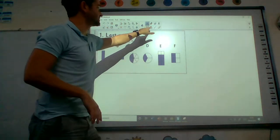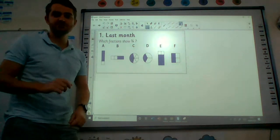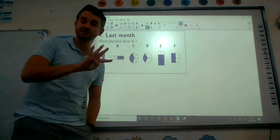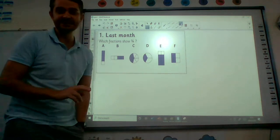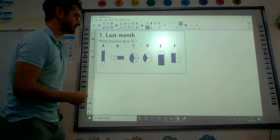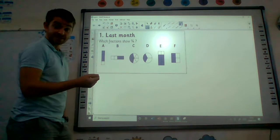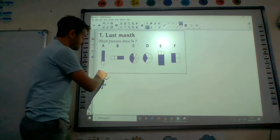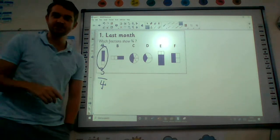Starting off with our fractions. Which fractions show 3/4? Remember, that's 3 out of 4, or 4 equal parts, 3 of them coloured in. Let's look through A, B, C, D, E and F first. How many equal parts are there? How many are coloured in? Well, on our first one, straight away we can see that there are 4 equal parts and 3 of them are coloured in. So A does show 3/4.